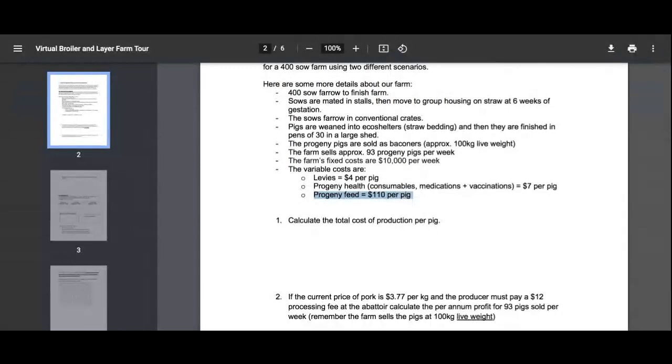So things like improving our environment or our health status, our hygiene, our biosecurity can really have an impact on our feed efficiency. Now, I'm going to give you the same scenario, but instead of our progeny feed being 110 per pig, let's say we went on farm and we identified a few areas for the farm to improve on, and it actually meant that our pigs finished earlier. So they reached 100 kilo live weight 1 week sooner, which therefore reduced our progeny feed to $104.50 per pig. So I'll just write that on the blackboard.